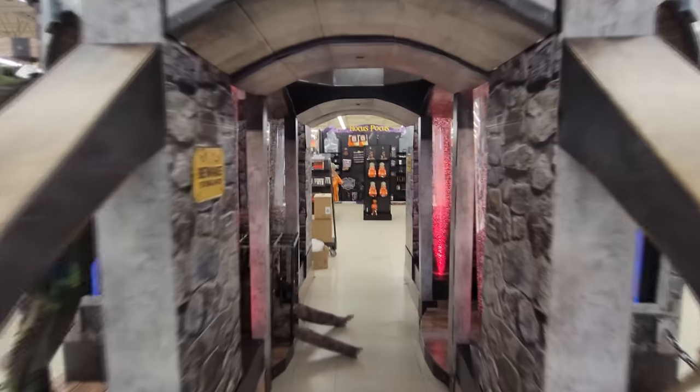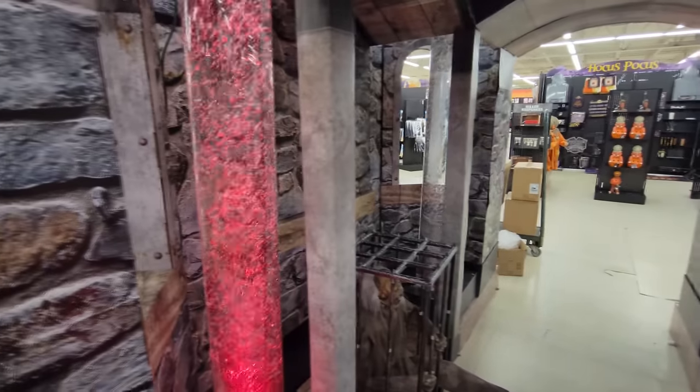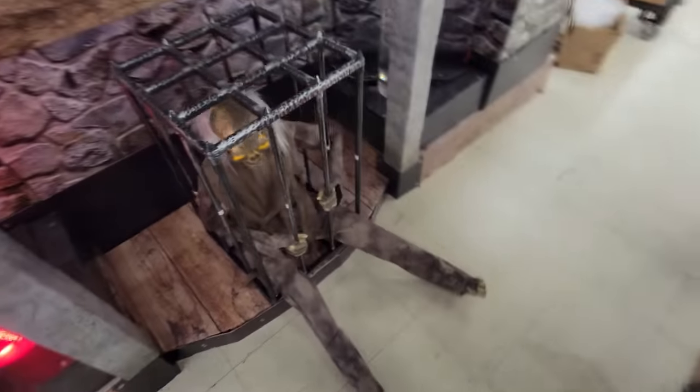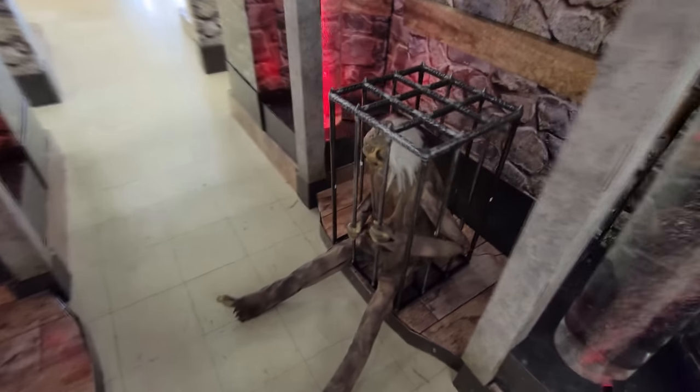But let's go ahead through here, see what's going on in the laboratory. And we do have the bubbles of death going on all four corners. This guy is just waiting. Oh, he is working. Look at this. And he's banging his head again. I want to see what his head looks like after two more months of this. They have a lot to set up yet, so they're probably getting around to hanging him from the ceiling up there. But look at this.